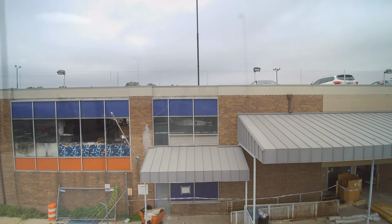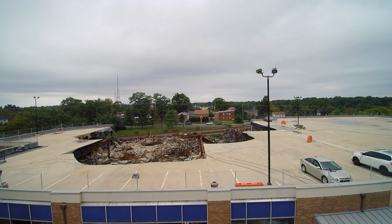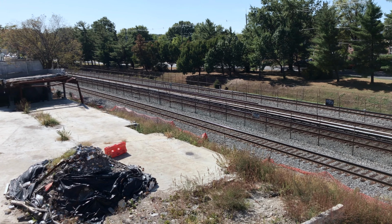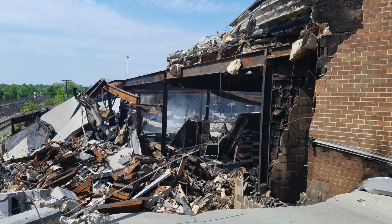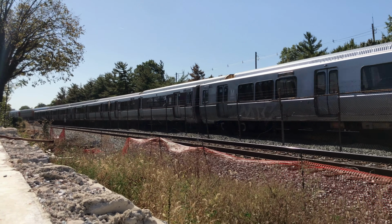And on top of that, there were actual vehicles that had collapsed into the building that made it even harder to extinguish the fire. One of the concerns that we had during the fire was the rear wall collapsing on top of the CSX train tracks. So we had to bring in equipment to push the wall in to prevent it from falling on those train tracks, to keep the CSX rails open.